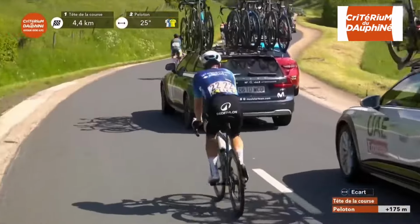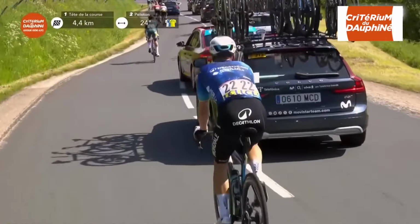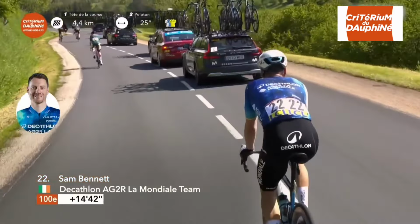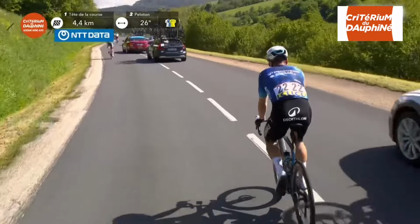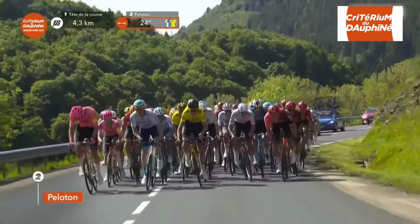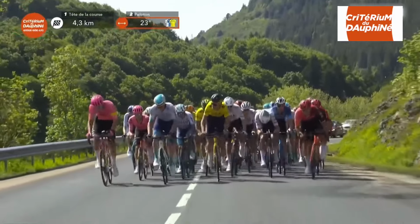Other teams are going to pick up the chase, and the man on the front there for Bahrain was actually Jash Sutterlin, another rider who's been at the Giro d'Italia. And this is Sam Bennett. No surprise to see him out the back, given the fact that several other riders who you'd imagine would go better on the climbs were already out the back before him.